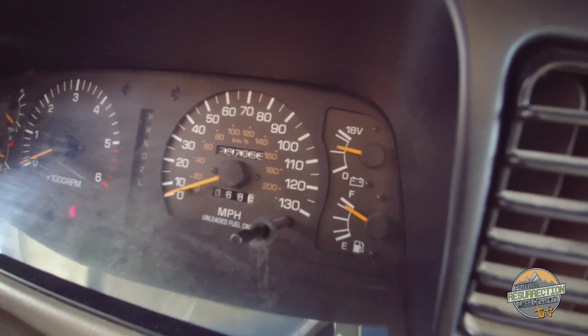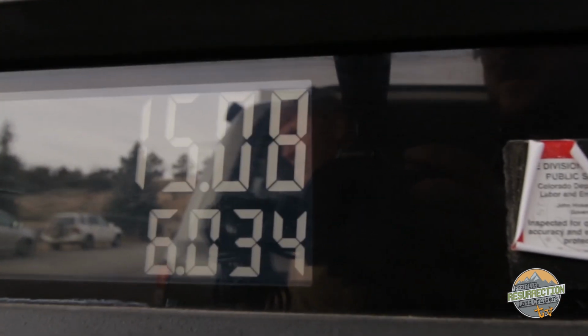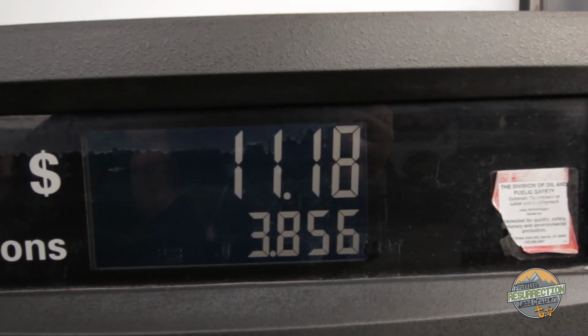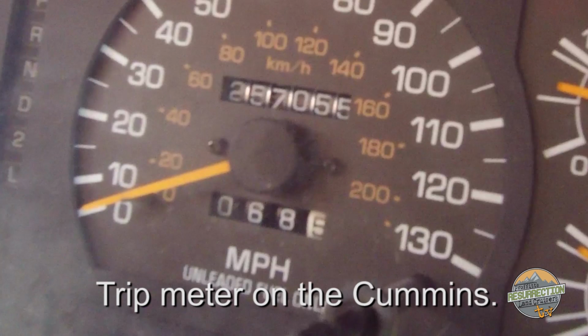So when we filled them up, we learned that the gasoline-powered 80 used just over 6 gallons of gas, and the Cummins diesel 80 used only 3.85. That's a pretty significant difference. It is important to mention that neither speedometer on these vehicles is calibrated accurately, so the trip meters aren't exactly reflective of the true number of miles we drove.